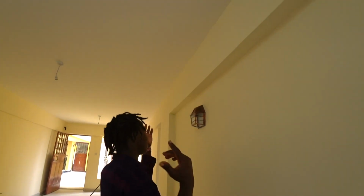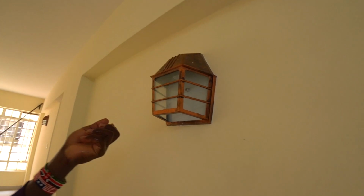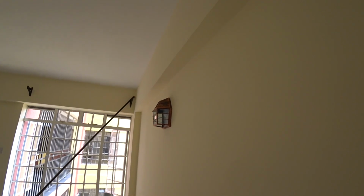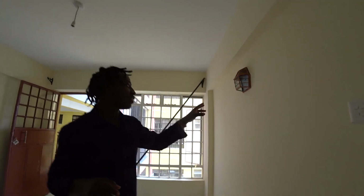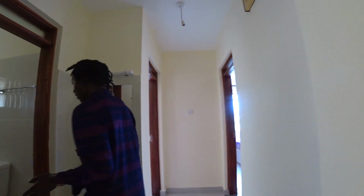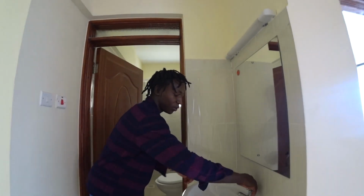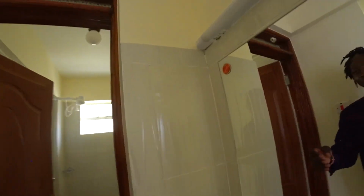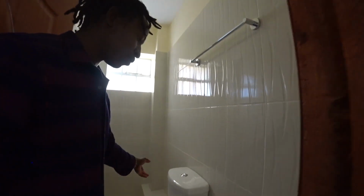So this is the laundry where you can wash your clothes right there. And you can see they have lighting on the walls. This is another one, and the other one, the switches. Though right now I think there are no bulbs, that's why you can see there is no electricity here. So this is the toilets. This is where you can wash your face, clean your teeth. And this is the mirror. Actually, you can see yourself. So this is the bathroom.